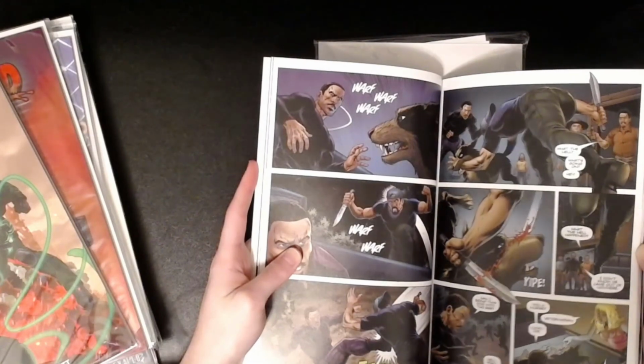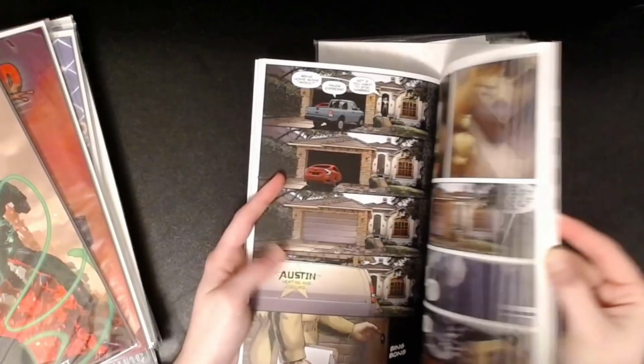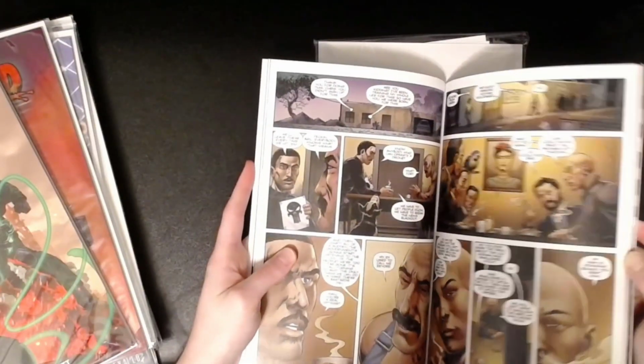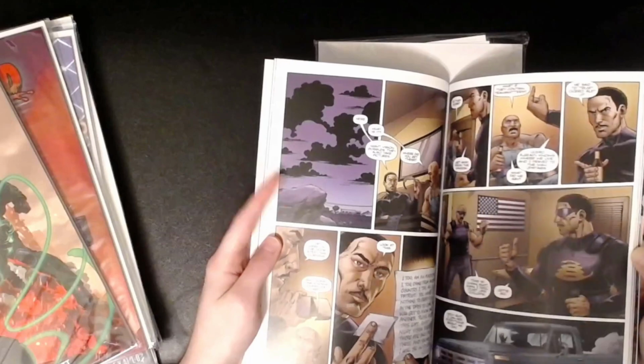He's just someone going after bad guys. That's really all this is. And bad guys are trying to go after him because he's messing with their operations. And yeah, that's that. But I thought it was really nicely done.